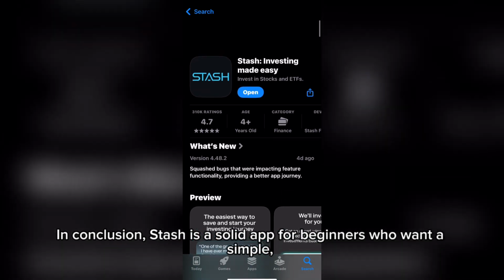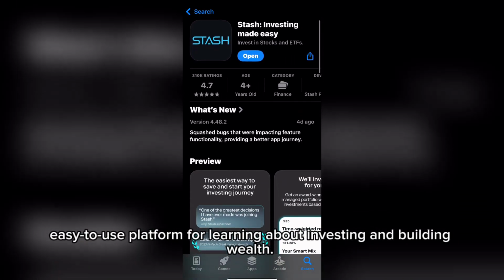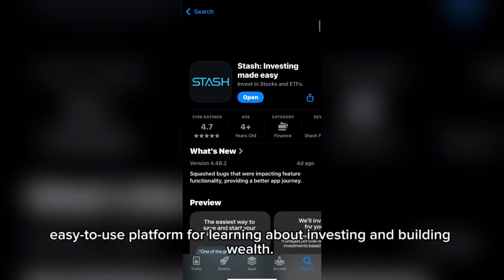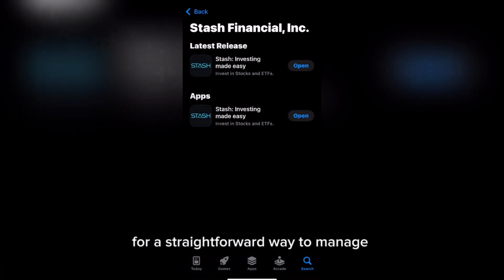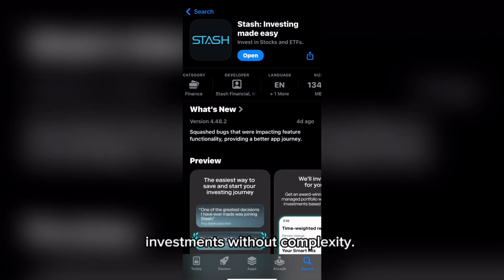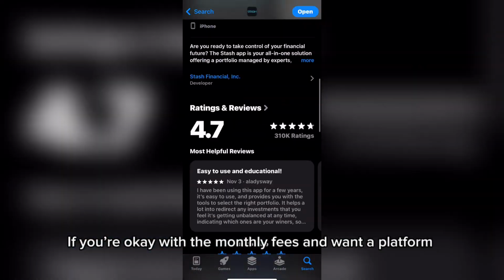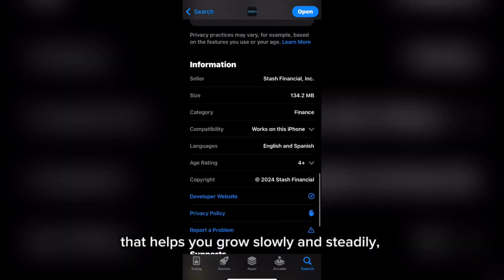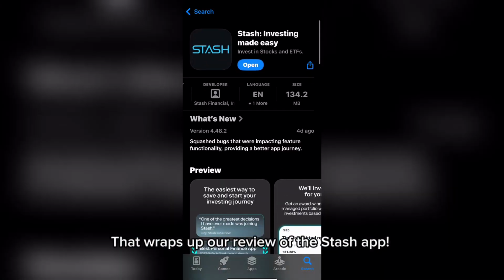In conclusion, Stash is a solid app for beginners who want a simple, easy-to-use platform for learning about investing and building wealth. It's perfect for those just starting out or looking for a straightforward way to manage investments without complexity. If you're okay with the monthly fees and want a platform that helps you grow slowly and steadily, Stash is worth considering. That wraps up our review of the Stash app.